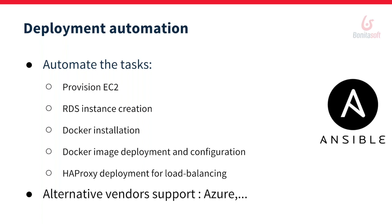Ansible supports different languages. In our case, we are using Python to describe all those tasks. One really interesting thing about Ansible is that it uses a module system to describe the different tasks you have to do. So it's really modular, and it's really easy to replace the cloud provider. In our case, we are using AWS, but using pretty much the same script, you'll be able to use an alternative cloud provider such as Azure and so on. So we don't stick to one technology here. Everything I present to you today is pretty much applicable on a different cloud provider.